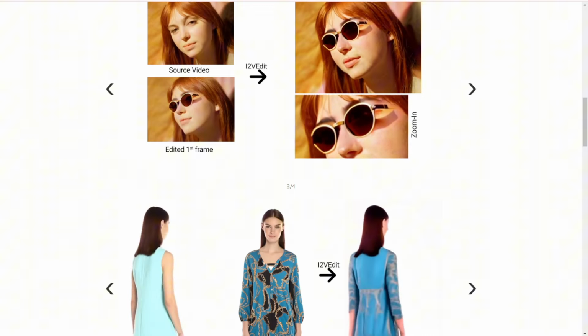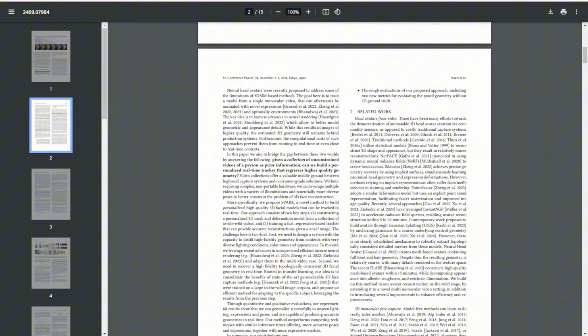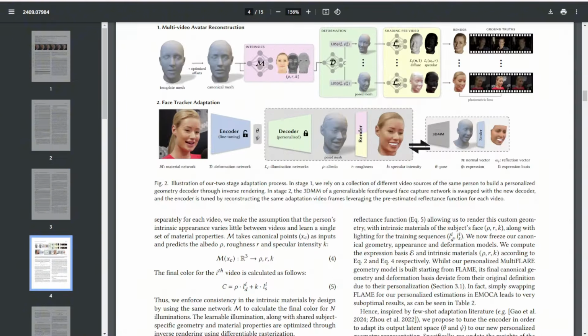Speaking of pushing the limits, this second paper, 2409.07984v1.pdf, takes us from editing existing videos to actually creating super realistic 3D avatars.